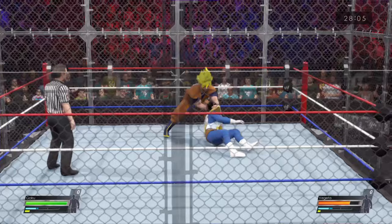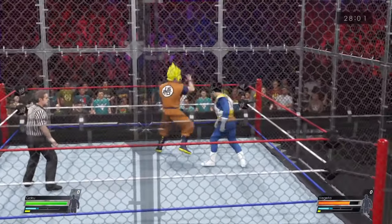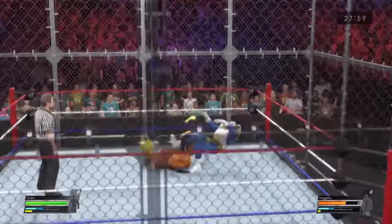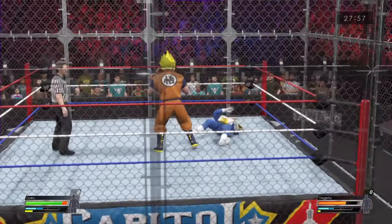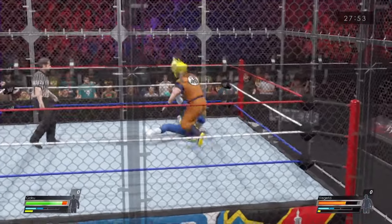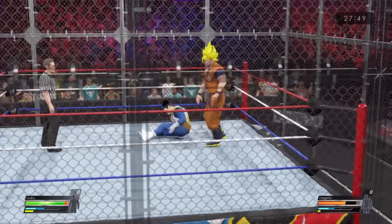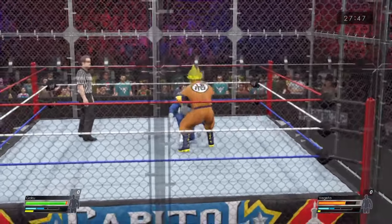Really just laying it in. Stiff kick. Oh, knee right to the hands. Right to the hamstring.